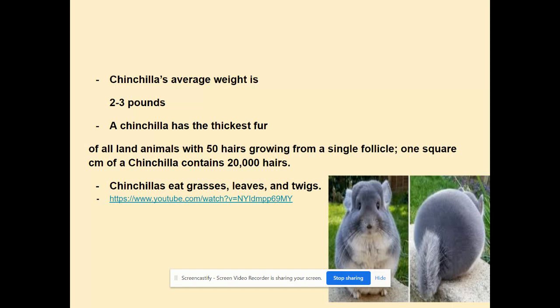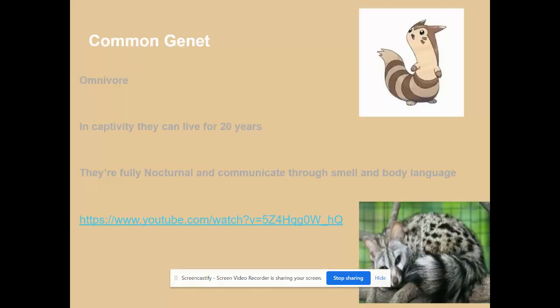We have the fuzzy little round chinchilla here. They weigh about 2 to 3 pounds. Super thick fur. They can have 50 hairs growing from a single follicle, and a square centimeter can have 20,000 hairs. Pretty amazing, pretty darn cute.